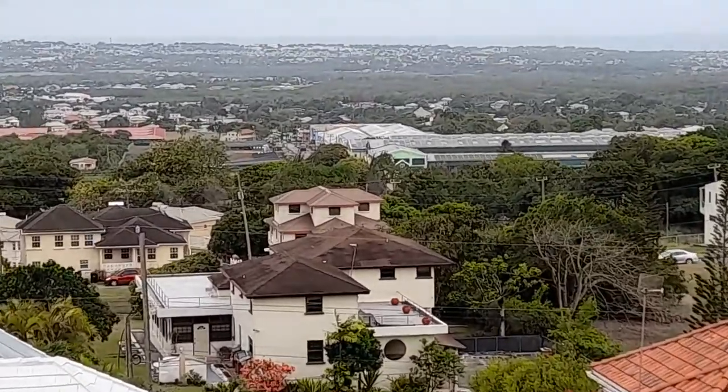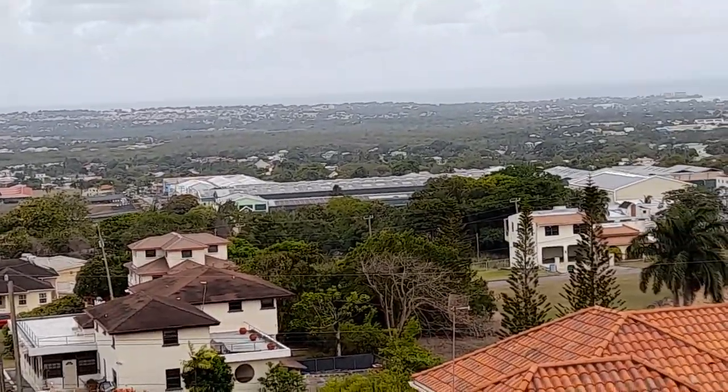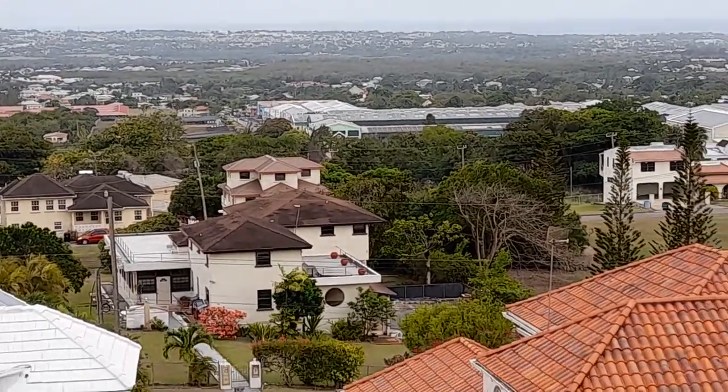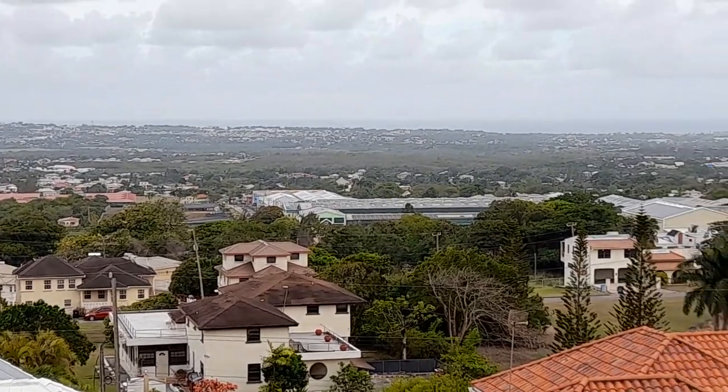Here is the Williams Complex, where you'll come across BRC, Williams Electrical, Williams Metals, and so on. And opposite that is the Williams Solar Farm, and next door to that is the Lester Vaughan Memorial Secondary School.